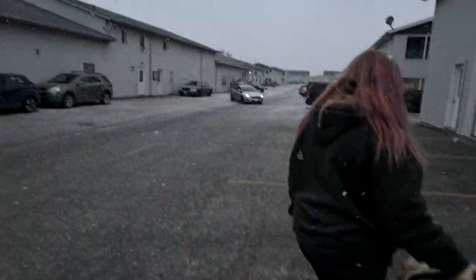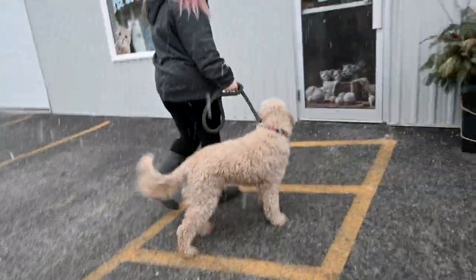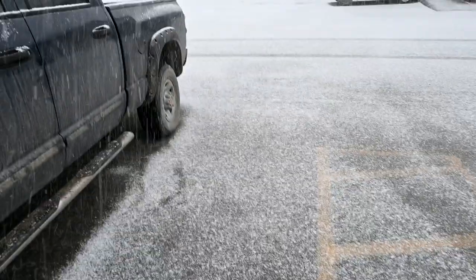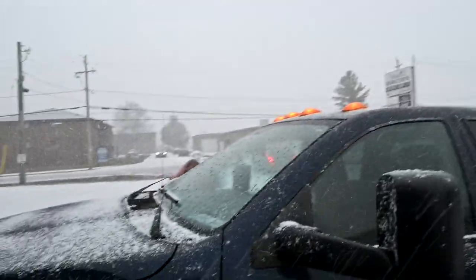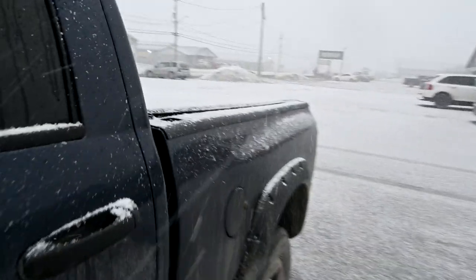Hi guys, it's Tuesday and it's Ruby's appointment day at the groomers. And we're here and we're ready to get groomed, and look how dark and dreary it is. It's snowing, for crying out loud. I thought spring was here, but now we're going to the groomer. And we'll see what she looks like after. Gosh, it is snowing out. Like, what the heck, man? Thought we were done with snow.